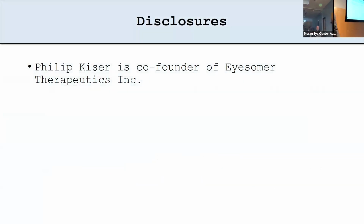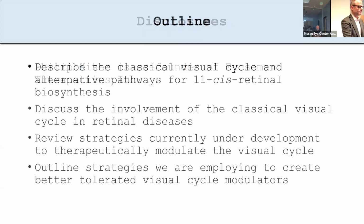Just one disclosure that I'm a co-founder of a company, Isomer Therapeutics. It's very much in the initial stages, but basically we have formed this company in order to get STTR funding to promote some of the studies that I'll tell you about at the end of this presentation.